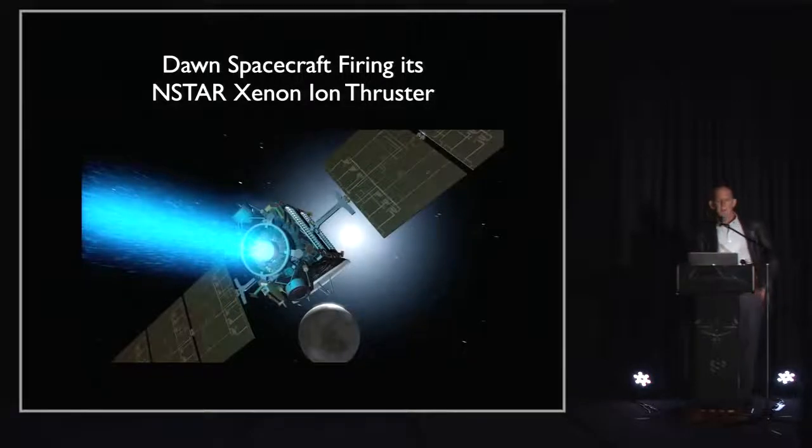And this is the Dawn spacecraft that NASA has sent out there. It's taken 7.5 years to get out there. It uses ion thruster technology, xenon ion thruster. The reason they use this technology is because it's more efficient than chemical rocket technology.